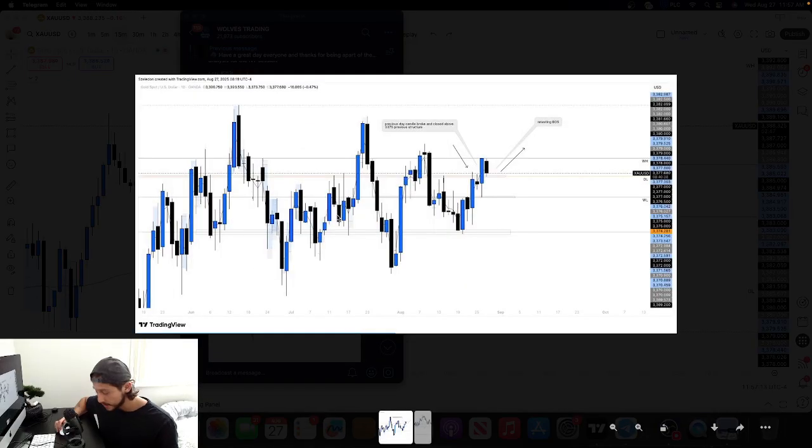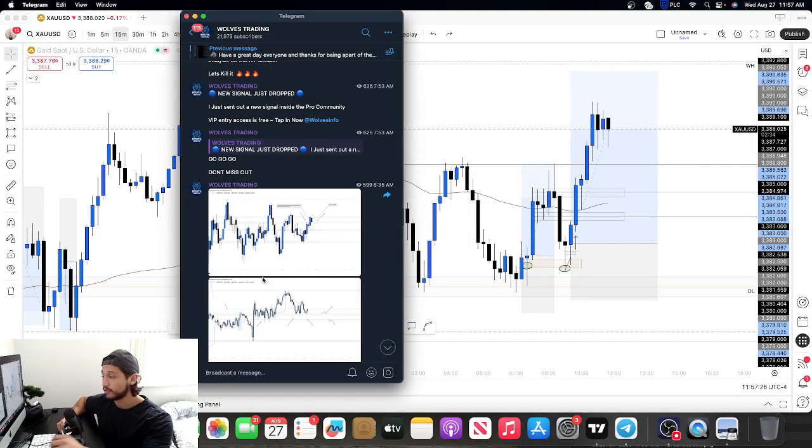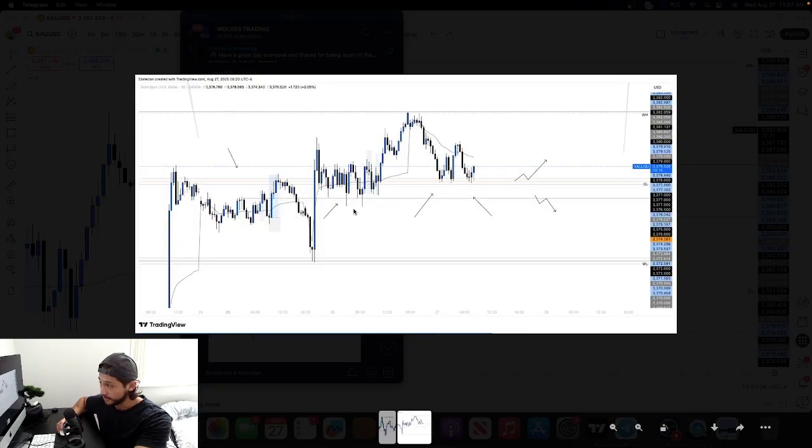So if we take a look at it from the screenshot perspective, you guys can clearly see the zones that I have marked up and the little notes that I have here, which is, hey, previous day candle broke and closed above these areas. And then we have this current market structure, which is retesting these broken areas. This is the before chart. As you guys can see, this is exactly the zone that we were taking the buy position from this morning.